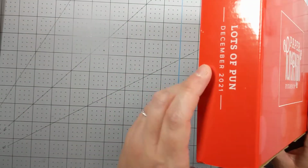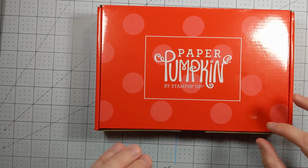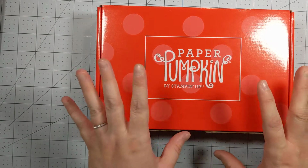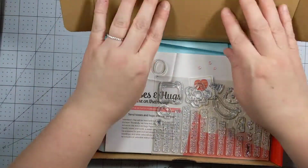I just wanted to come on today to do another Paper Pumpkin unboxing. This is the December 2021 kit and it is titled Lots of Pun. It is going to be filled with lots of punny sayings, and I believe from the preview shots that they have, it's all food related. So this is a box that is totally in my ballpark. Let's get started. I'm so excited.